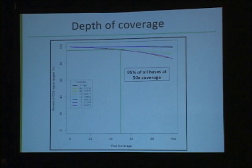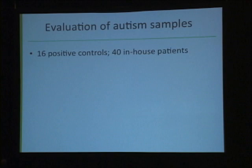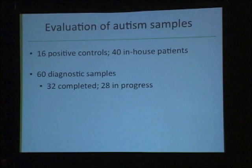So for our validation, we ran 16 positive controls, and then we subsequently analyzed 40 in-house patients. We began offering the panel diagnostically in January of this year and have received 60 samples for testing, 32 of which have been completed and 28 are still in progress. And so I'm going to just talk to you about some of the results that we've identified so far.